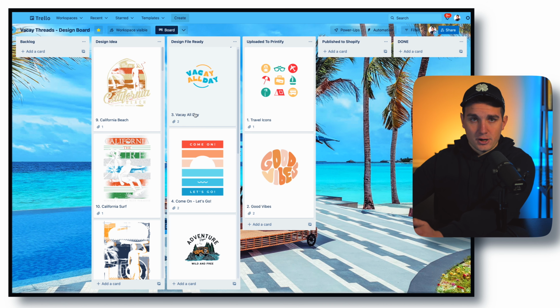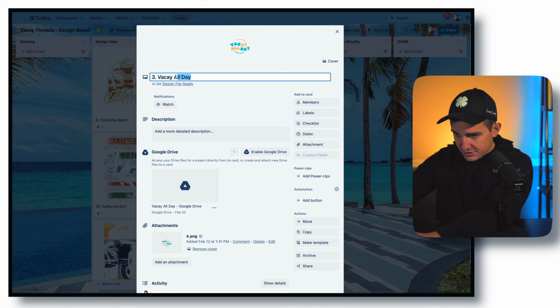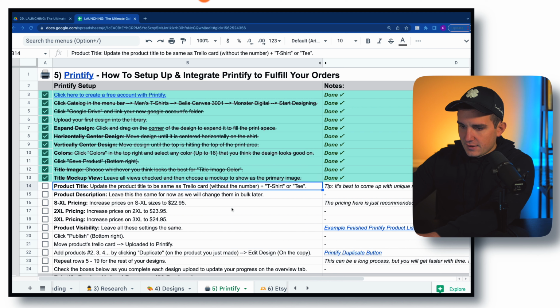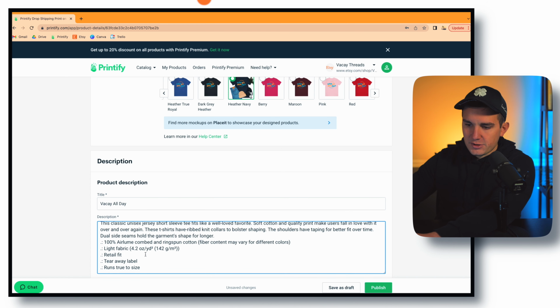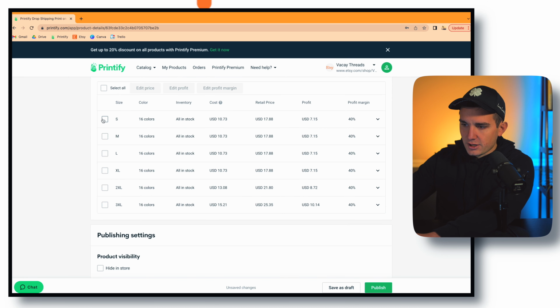Okay, now we're going to do the product title. And we want to update the product title in Printify to be the same as our Trello card. So the way I do that, just to make sure that I'm keeping it exact, go to Trello and copy paste it. And then we can leave the product description the same as it is for now, because we're going to be changing that in bulk later on. We also want to add the word t-shirt or tee. Either one works.